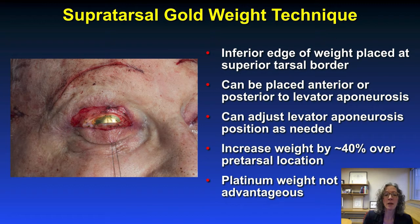This shows the technique for placing the weight. So the inferior edge of the weight is placed at the superior tarsal border. It can be placed either anterior or posterior to the levator aponeurosis. I tend to place it posterior to the levator aponeurosis, and then I can adjust the eyelid position by adjusting the levator. And I increase the weight by 40% compared to what I measure in clinic in the pretarsal location. So if I place a 1 gram weight in clinic and that gives good closure, then I'm typically placing a 1.4 gram weight in a supratarsal location. And as I stated earlier, I really don't see an advantage to a platinum weight when placed in the supratarsal position.